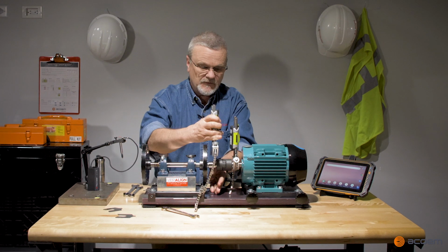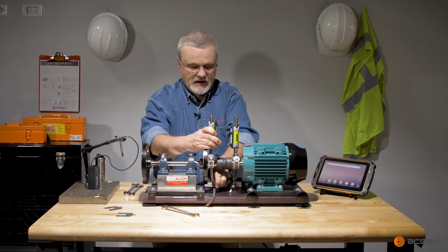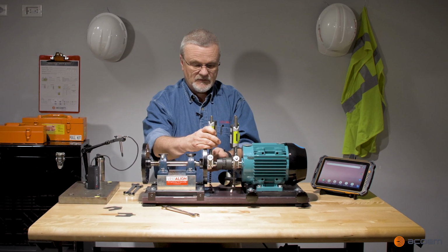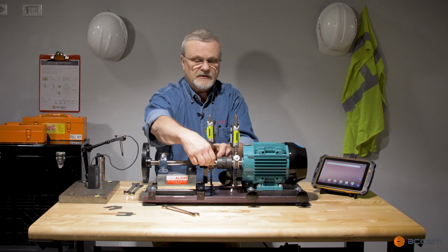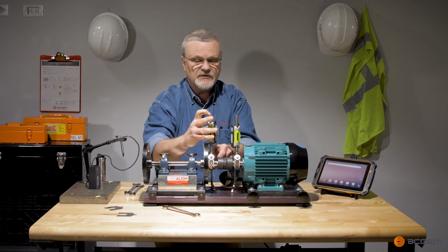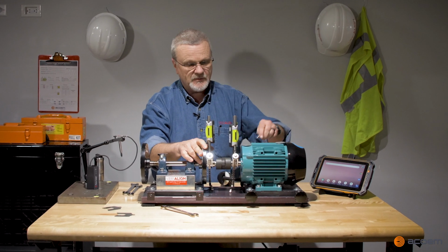So the cool thing about using the Accurex for the analysis portion and using the artificial intelligence and the cloud-based software is all these things work together seamlessly. So instead of going to a bunch of meetings and sitting around and wasting a lot of time talking about this and that and 100-page reports and all these things that come out, we can quickly just go to work on this machine, fix it, and get it back to doing what it's supposed to be doing.